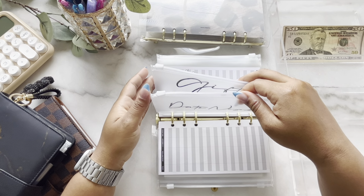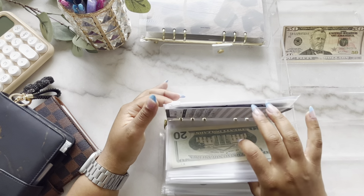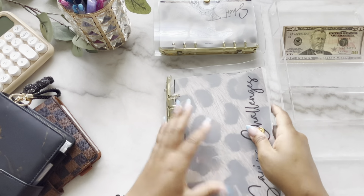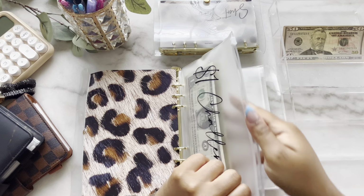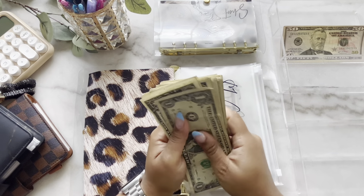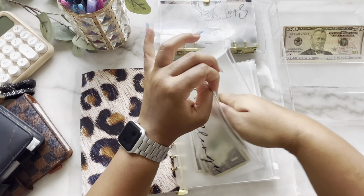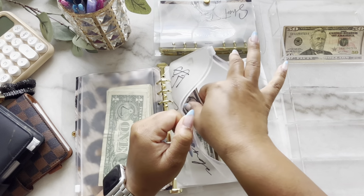None of these are getting stuffed, right? They're all still empty. No, and I'm not stuffing Snowball this paycheck. So the last envelope is in my 8-5 binder. While I am here, I'm going to put this dollar and this $5 into my $1 and $5 saving challenge. So these are the ones I've saved up so far throughout the year. And my 5s.